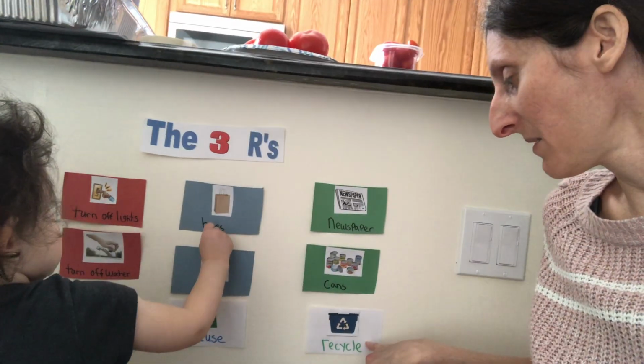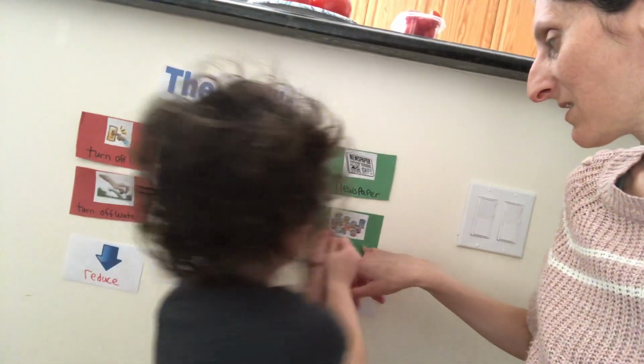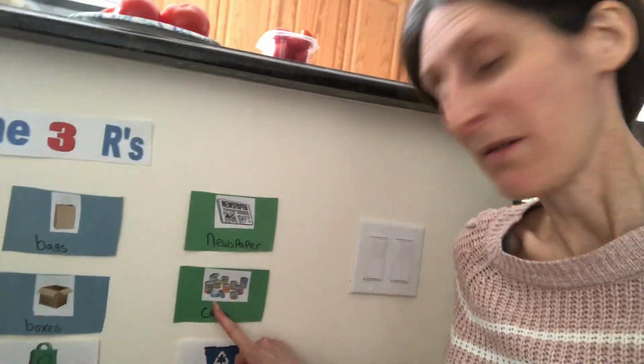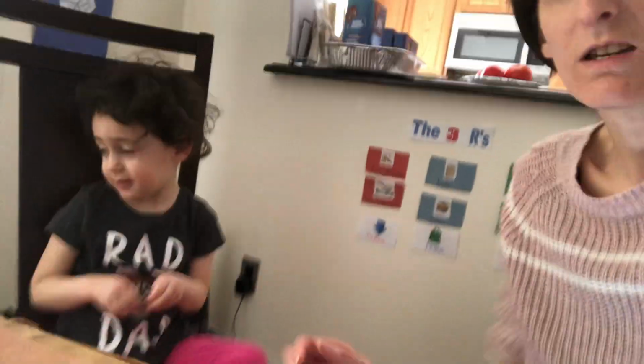And the next R word that we learned about is recycle. But is this garbage? It is things that could be turned into something else. Like, what's this, Ariel? These are cans. Could they be toys recycled? It looks like your toys that you have, yes. But these are metal cans and newspaper. It goes to a recycling plant and it gets turned into something else. So those are the 3 R's that we have been learning about this week.